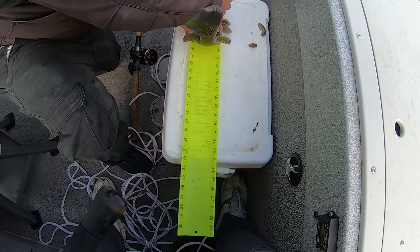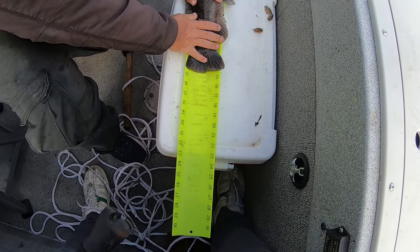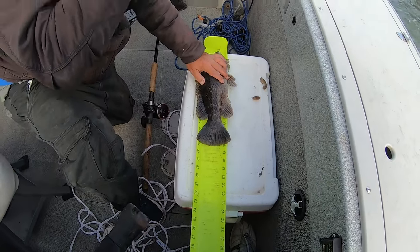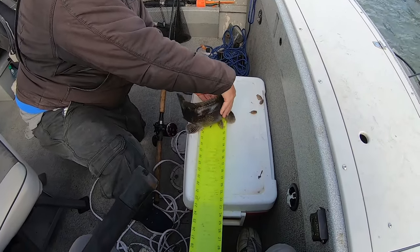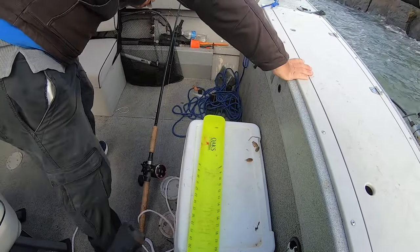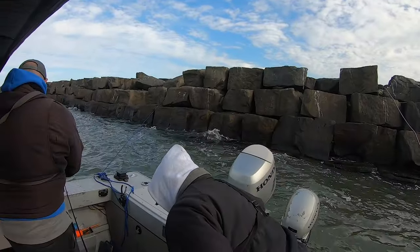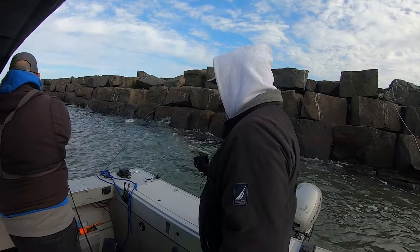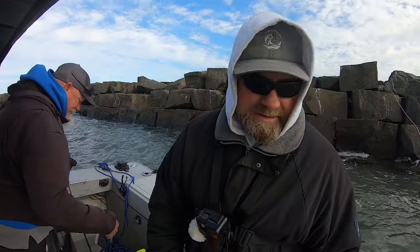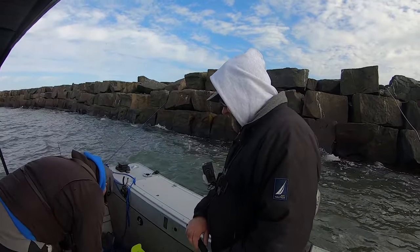What do we got here, folks? He is mad. 14 and a half. Not bad. We're getting close. All right. So yeah, the keepers are 16 inches. So this one was a bit short. All right. Cool. We got fleas all over the place.